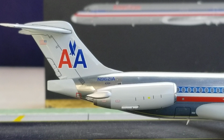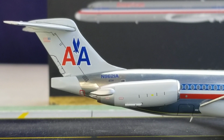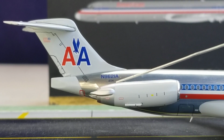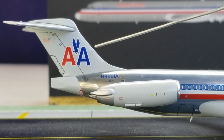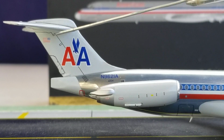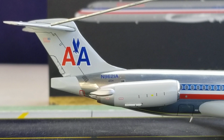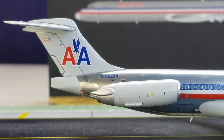Now you're looking at the back of the aircraft here on the starboard side, where you see the rear bulk bin door right there, the little engine right here, the engine strike, the reverse thrusters, the fleet number, the registration ship number, the American Airlines logo, as well as the American flag decal displayed here on the tail fin of the aircraft, as well as the horizontal stabilizer you see displayed there. Okay.